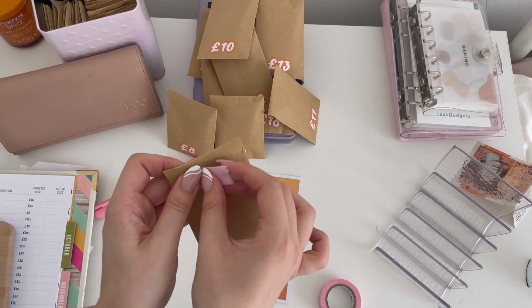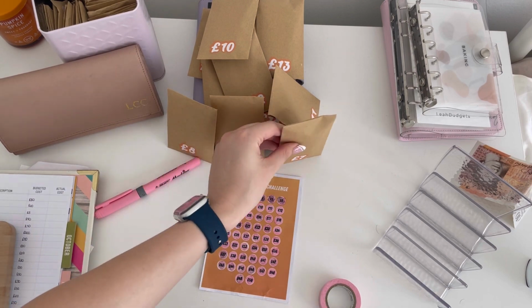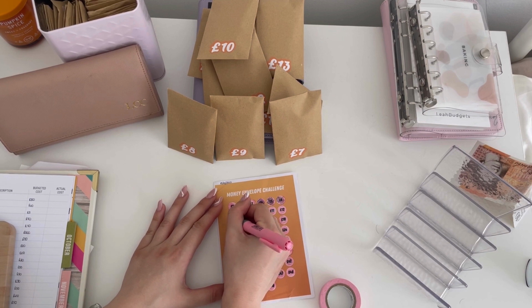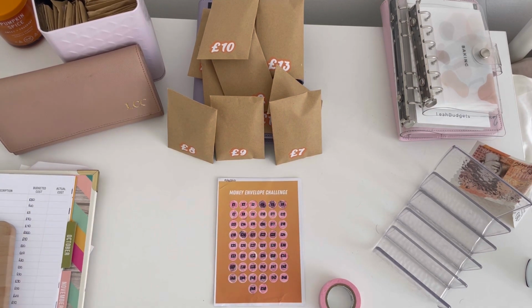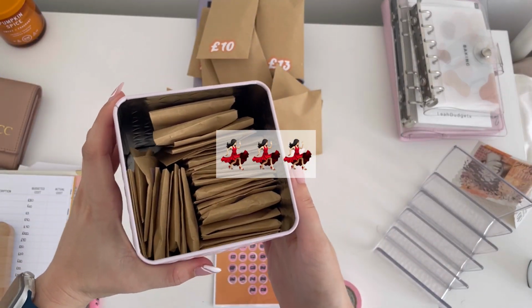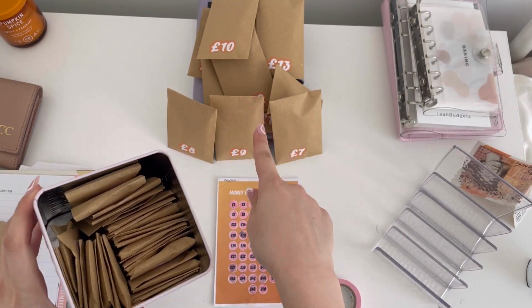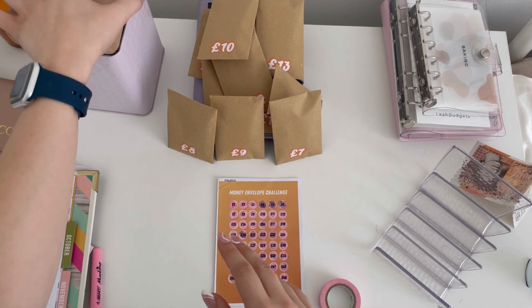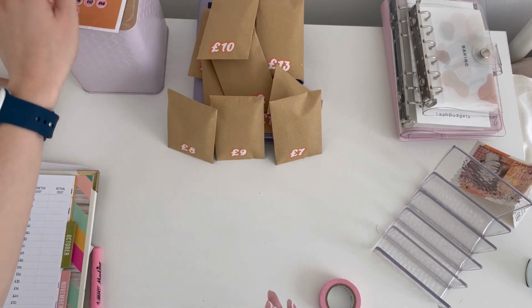Oh, sorry, I'm doing this off camera, like you can see, but this is the exciting bit. You can witness me doing the last one, and oh my gosh, guys, we've done it. We have finished the 50 envelope challenge. I don't think they're all going to fit in there, but we have all of them here and the ones I've just done. Like I said, I am going to do a video unstuffing them and putting them in their respective bags and straightening them out and all that jazz. But that is so exciting that we've done that.